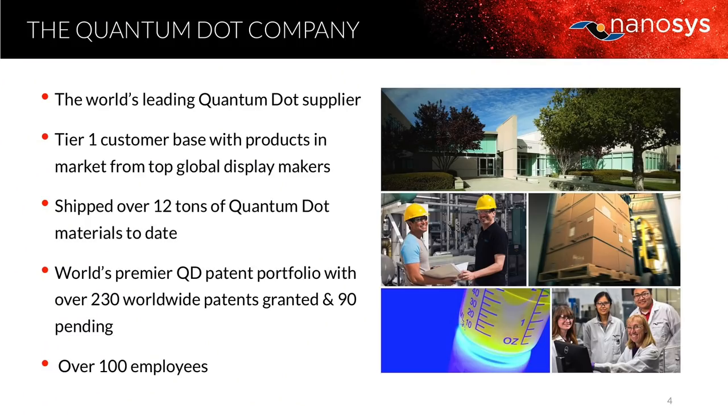So, a brief introduction of Nanosys. We're a leading supplier of quantum dot materials. We sell to all different kinds of display makers around the world. From our manufacturing site in Milpitas, we've shipped over 13 tons of quantum dots, something that was unimaginable in the days that Johnny was referring to a few minutes ago. We have a very large IP patent portfolio in quantum dots because we've been at it for 15 years. And we're about 100 employees, and we're in Silicon Valley, basically.